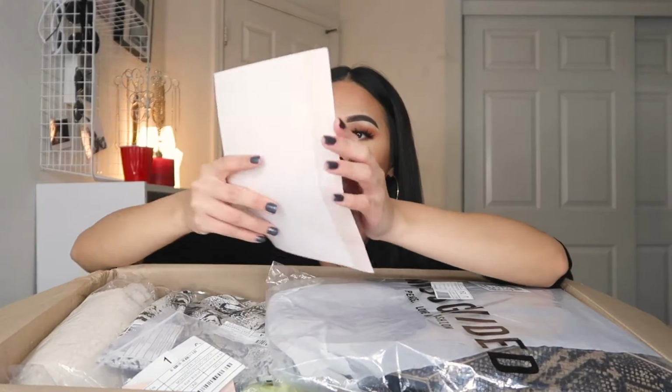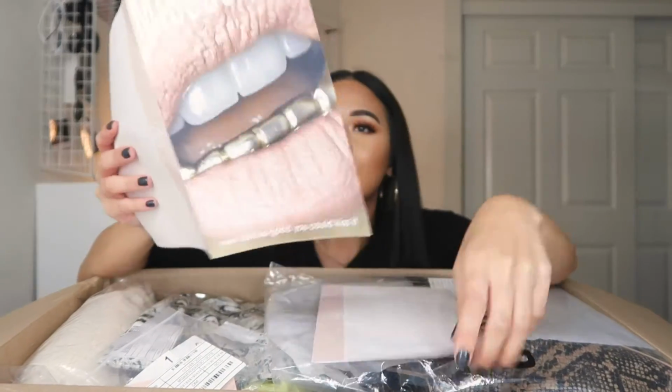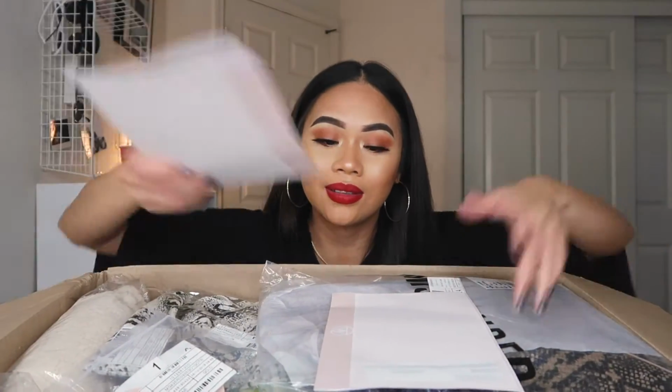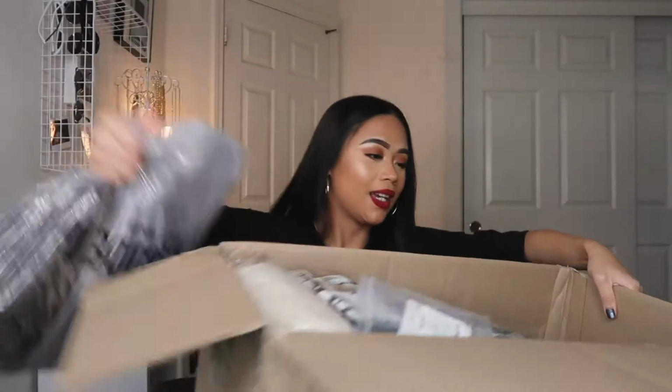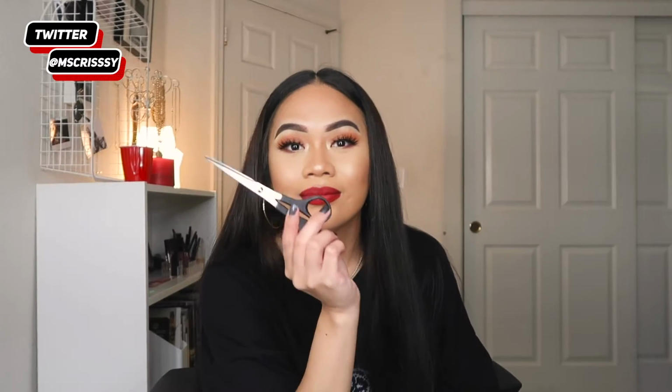Here again, here's another Missguided new stuff. It's so good you could kiss it. It just basically shows you everything that you ordered and if you need to return, which I'm not going to return. Ooh, I got a box, big box right here. I'm just gonna put this down, show you guys everything. Oh my god, I have scissors right here. What is wrong with me?